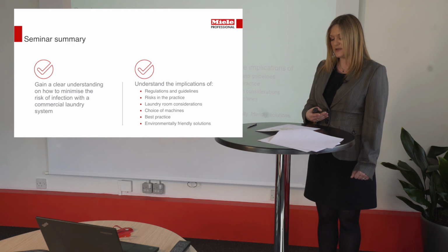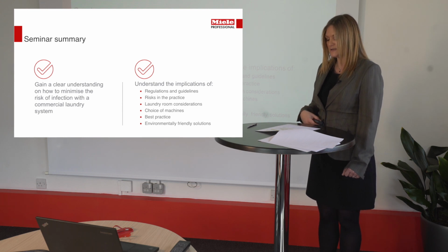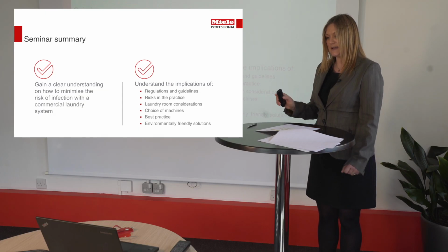We discussed the range of machines and advantages of using a commercial machine rather than domestic, not only from a time-saving aspect, but also so that they comply with the regulations. We looked at how a laundry room could be laid out to ensure a smooth workflow and eliminate risk of recontaminating any clean laundry.